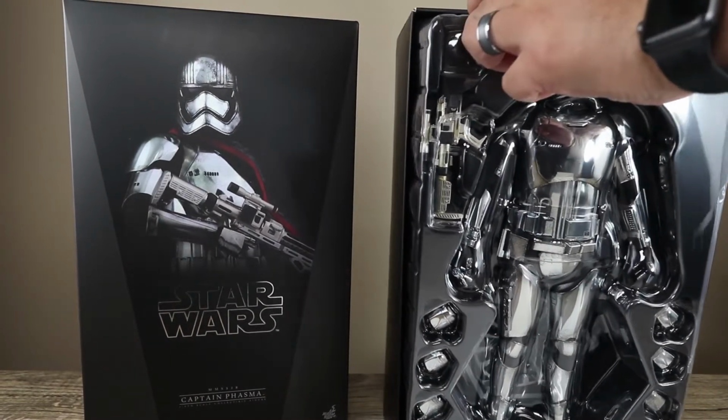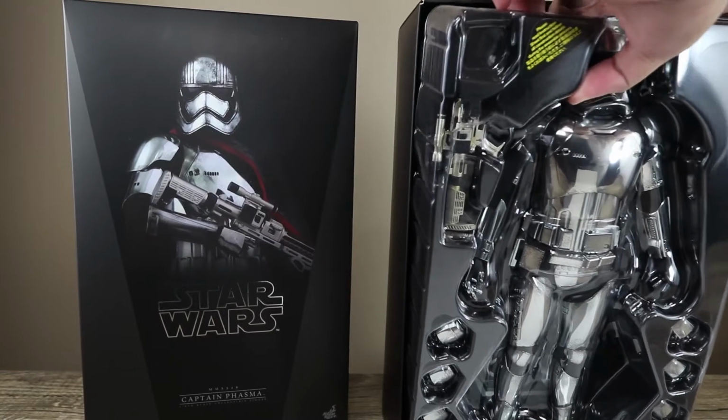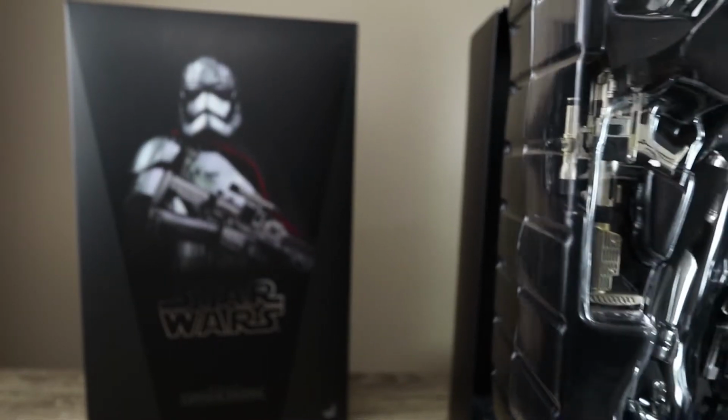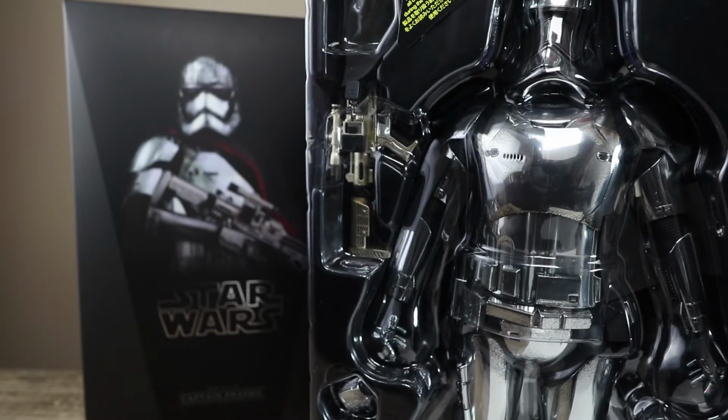To buy a Hot Toys for $100 new from a reputable dealer like Big Bad Toy Store, I think it's a steal. And their shipping is $4. So, and it's double boxed.